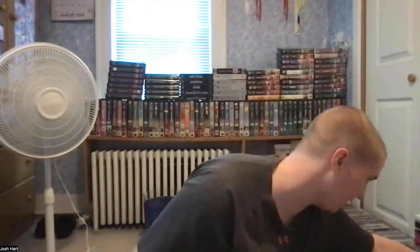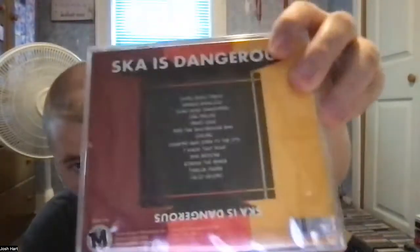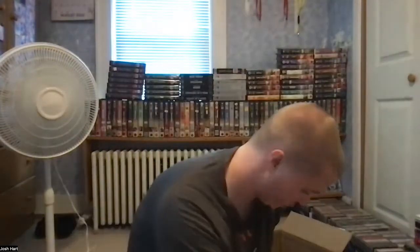All right, and then we got the last one. This was the last one out of the 10 that I knew that I was getting. This is the fantastic sound of Carlos Dingo presents Ska is Dangerous. Again, I looked up some more info on this one, and it sounded pretty cool, so I got it. So, like I said, I basically picked out the 10 titles that I was the most interested in. Then Heath was nice enough to throw in a couple bonus titles. So that was nice of him to do that.